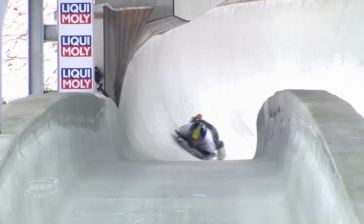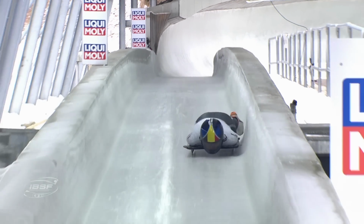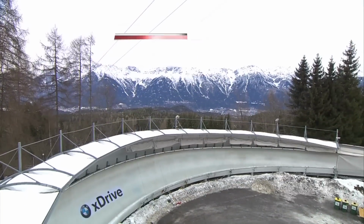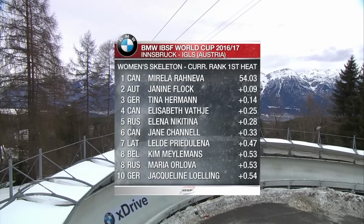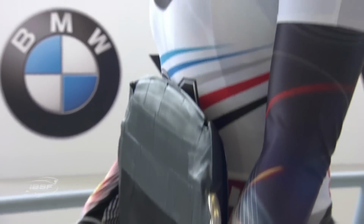Exit of turn 9, we're gonna see that leg fly up a little bit, and then the small brush on the left-hand side of the wall. But what you don't see is the runner sideways. It's the people that take that tap and kick the sled sideways really exacerbate the problem. Mirela Rahneva, the leader, 20 sleds down. The field is full, 3 more to come. So now it is dog eat dog. And at the bottom of the pile, Kendall Wesenberg.